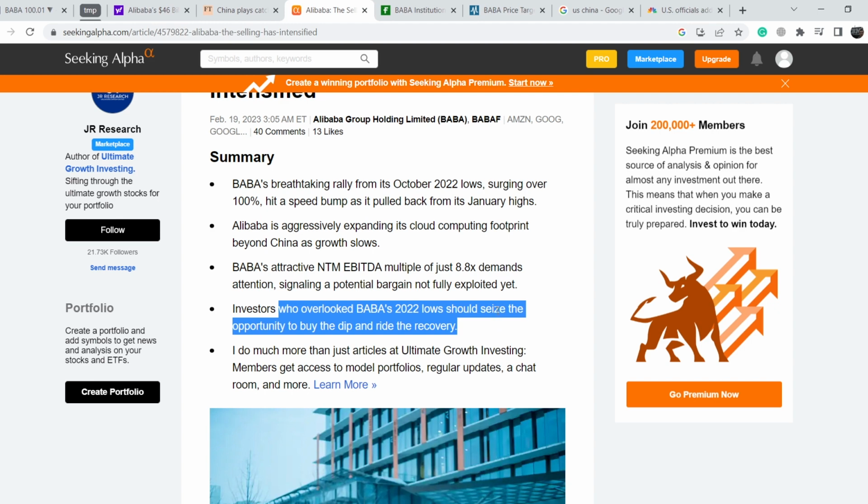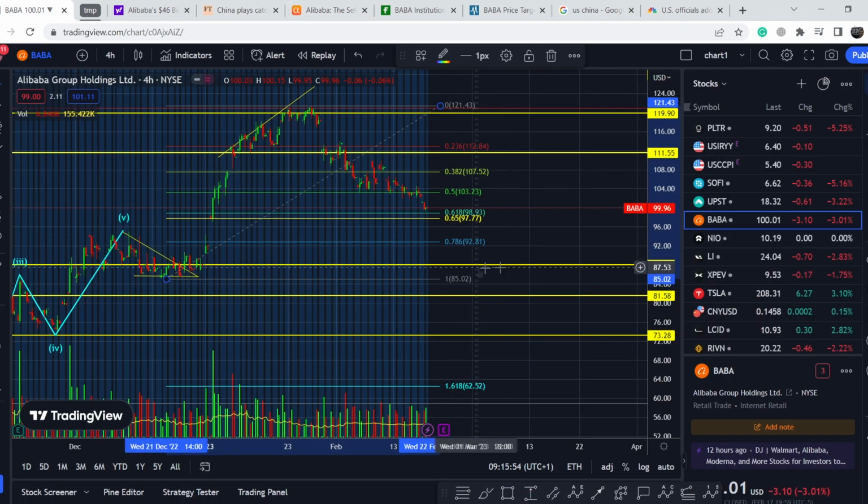And I have to say that I almost 100% agree with this article, because in general Alibaba has very good potential and it is a very cheap company right now, but we have to see the cool down of its recent movement to the upside, and that is why I told you in my previous video that we might hit even lower price points.